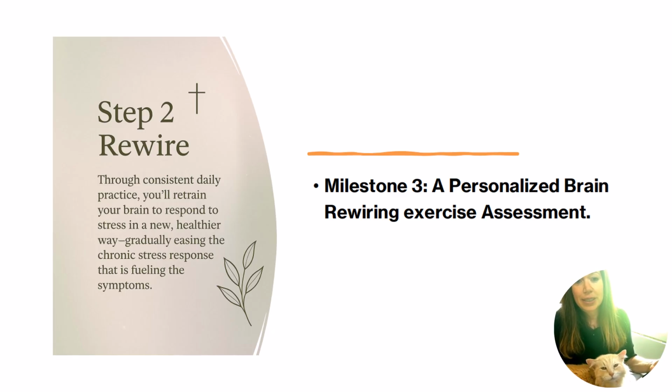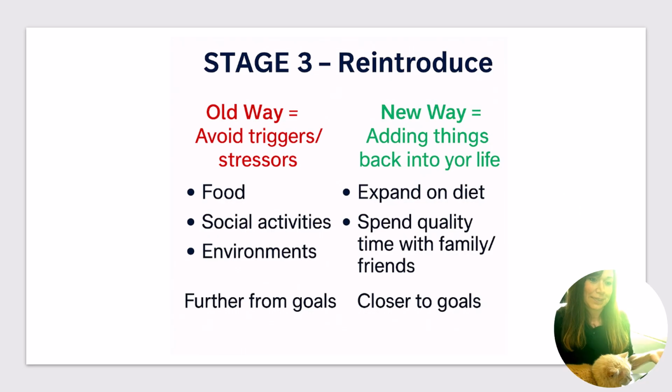And over time, this quiets down the constant state of alert that fuels the symptoms like fatigue, brain fog, and food sensitivities. Now, as part of this milestone, you're also going to complete and submit a personalized version of the 7-step exercise. We'll review it and give you feedback, helping you tailor the process to fit your specific needs. Now, with each repetition, you will begin to feel it. Your symptoms will start to ease, your sleep will improve, and you'll start feeling more grounded and an overall sense of calm.